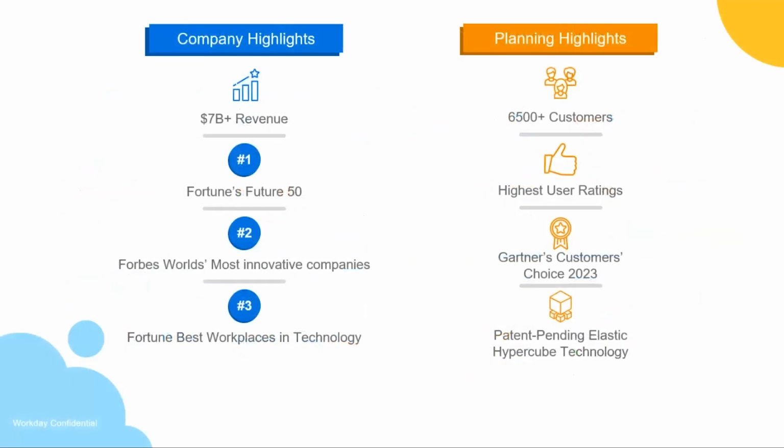And finally, before I pass it to Dom to get into the solution, this is backed by Workday, which is a $7+ billion organization. Workday was ranked #1 on Fortune's Future 50 list, which includes companies like Tesla, Apple, and Google. So that's a really impressive stat there. They're reinvesting 35% of revenue back into their products. So this is something that will continue to improve and scale with your business.